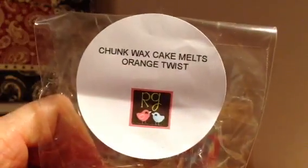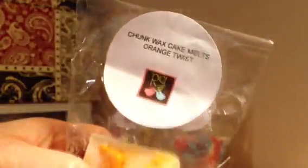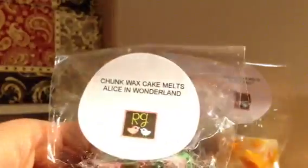Orange Twist, and this smells really good. I really like it. It's like an orange sherbet kind of smell with a little bit of bakery in it. Alice in Wonderland, and I know this is one of their newer scents. I like it, but it's not my favorite, and I'm not really sure why. I think it's got watermelon in it, and it smells good, but there's something about it that's just not my favorite.